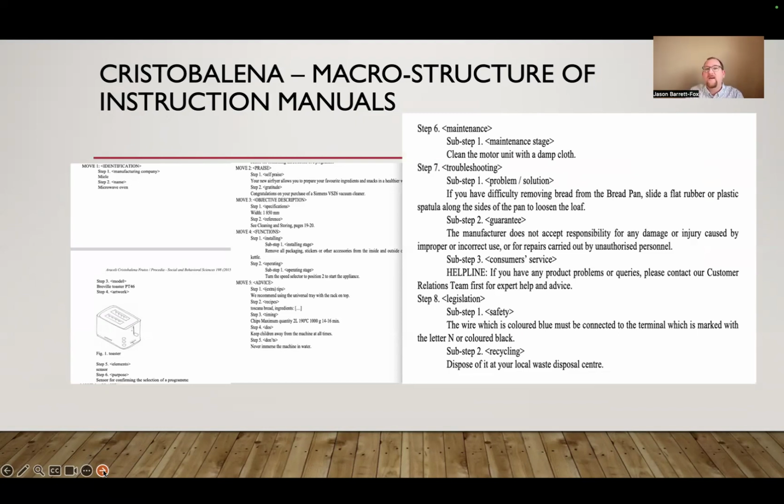Now, I only wanted to spend just a moment on the Crystal Balena article about the sort of macro structure of instruction manuals. I love this article because it gives us this kind of wonderful cross-cultural sense of what instruction manuals look like in English versus what they look like in Spanish. And the truth is that they don't look that different, but it's the best breakdown that I could find in the literature in professional and technical writing about how to, like, it's the most precise kind of breakdown of what your steps and your moves might look like. And so again, I've taken it right from the last textbook here, just so, oh, I'm sorry, this is from the Crystal Balena article.